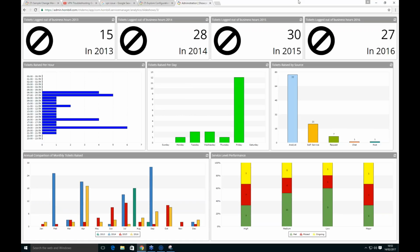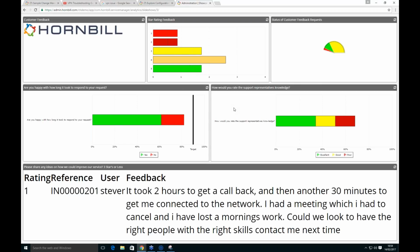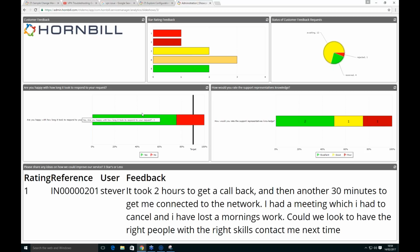This one is to do with the tickets being logged, tickets raised per hour, per day, per source, service level performance. You can see there's stats, charts, nice, clear, unresolved after 2 weeks, 1 month, 3 months. Customer feedback, so star rating, customer feedback requests, support representative knowledge. We can see we can put targets on some of these if we want to.